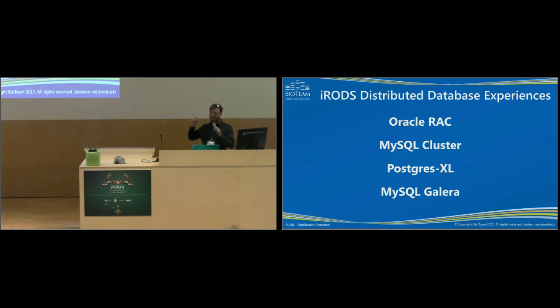So we've been working with distributed databases for iRODS for quite a while. Our experience is we didn't do a lot directly with Oracle RAC. I've seen it work at other places, and stood it up to test it myself. I think it works fine as a solution, and would probably still in my mind technically be the preferred solution right now. But there's the cost factor. MySQL Cluster we tried.